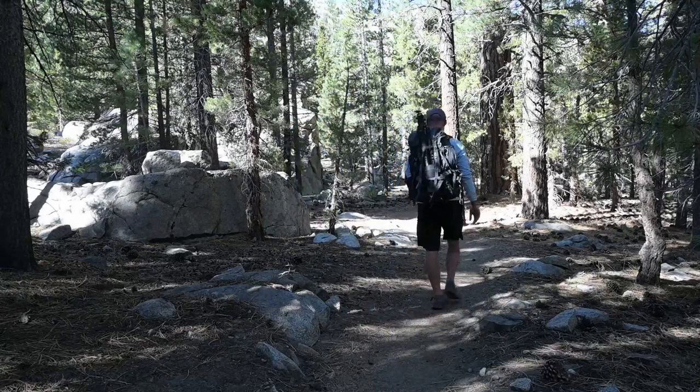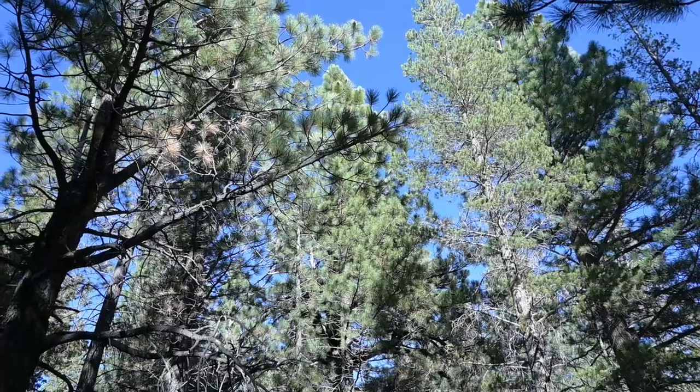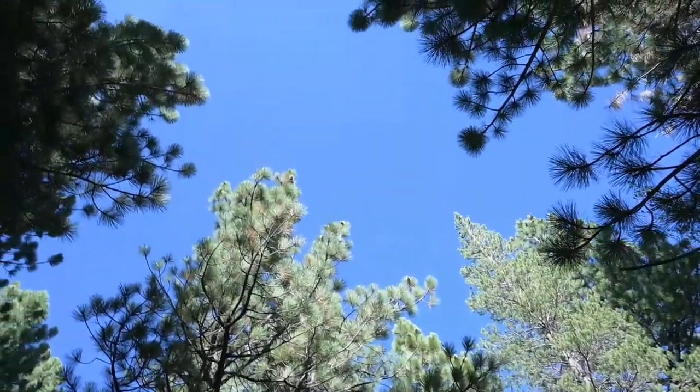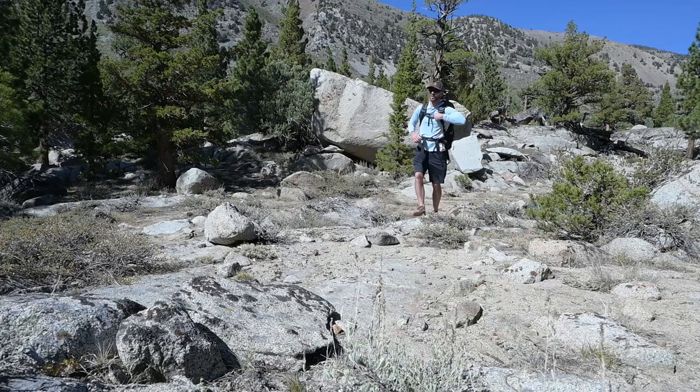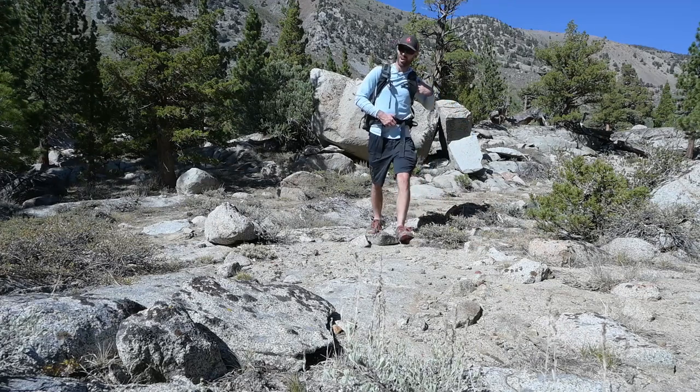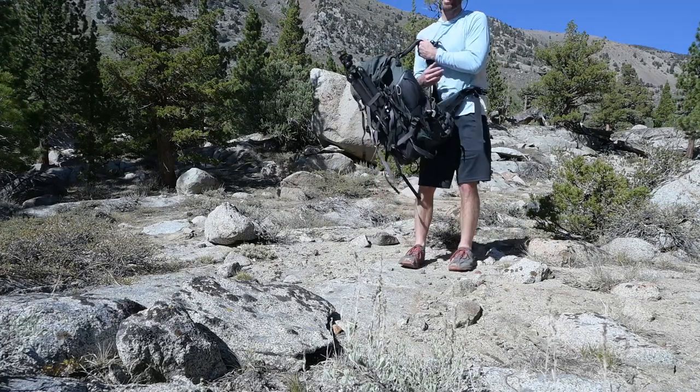Oh, this is gonna be a huge challenge to actually launch a drone in this forest. It's like threading a needle. These trees are so close together in the canopy. I don't think it's gonna happen. We're gonna have to keep going till we find an open spot. Oh, yes. Oh, man. Does that look good?